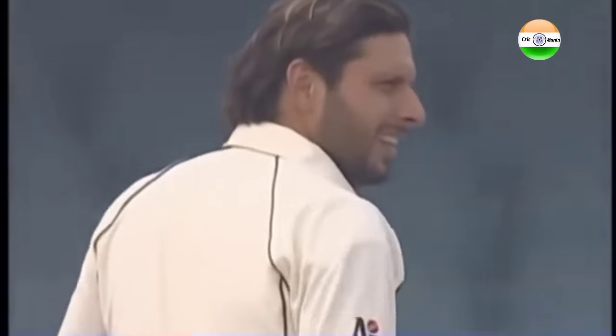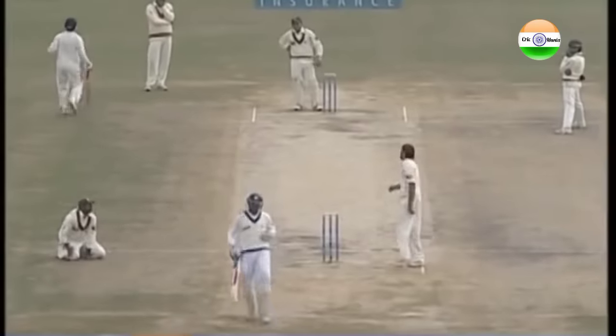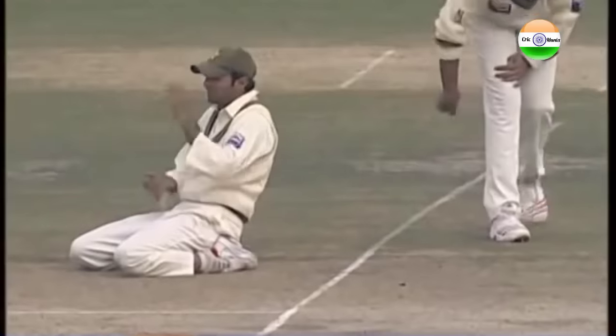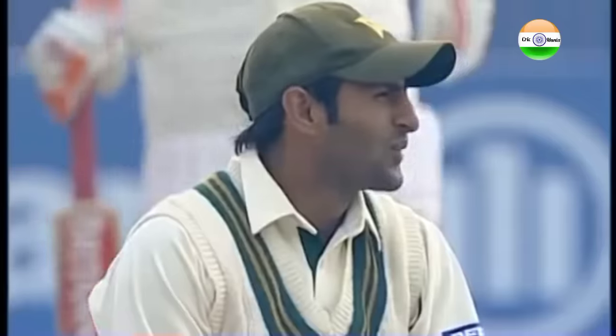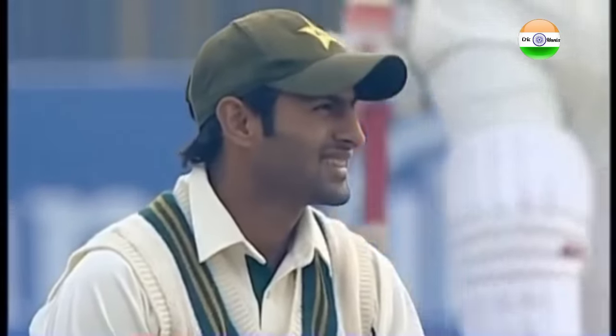Bowling, Shahid. Well, that bounced off the rough, off the pad, and hit the glove. He wasn't meaning to play at it, Dravid. Got a bit of extra bounce there, and on the glove. Virender Sehwag reacted a little too late, but it's all safe in the end. It's 316 for no loss.